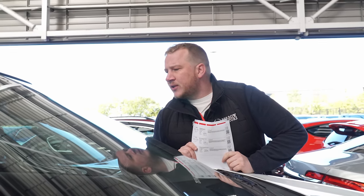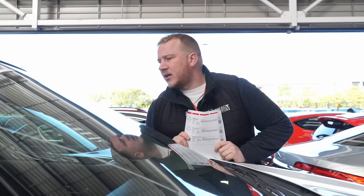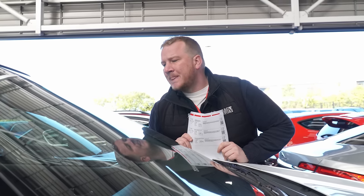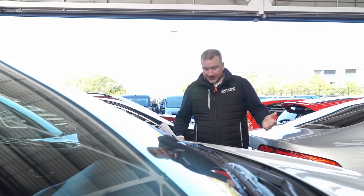78,500 miles, 2014, all green report, other than near side rear tyre is down to 3 mil, and the rest are at 5 or 6. MOT till January next year. No service history, sadly. Maybe we could dig some up, I don't know. But like I say, it's 98 out of 100.